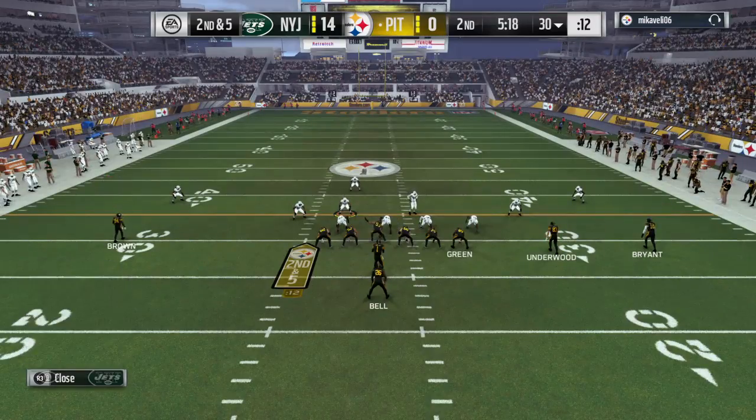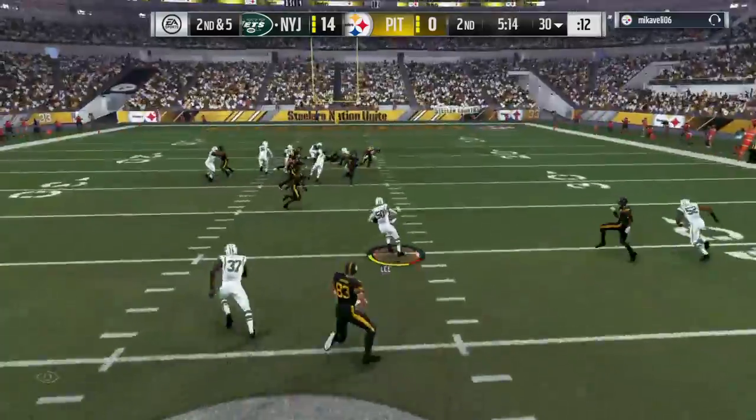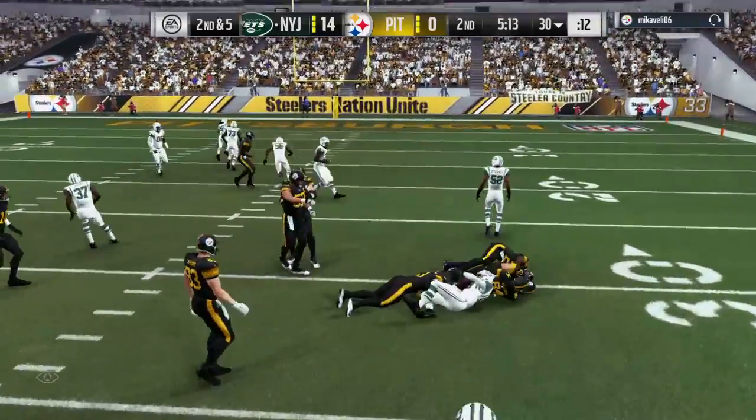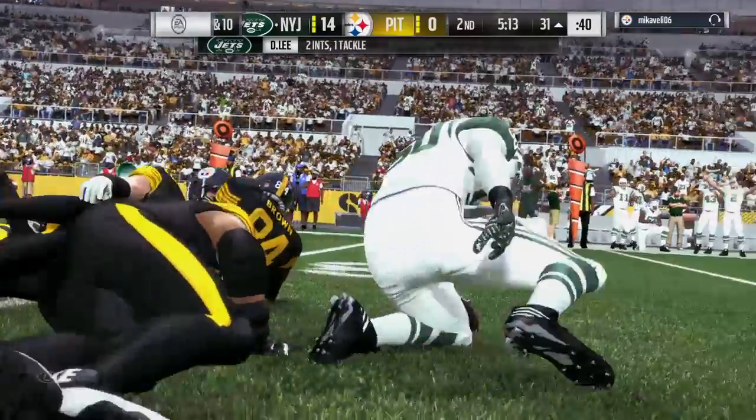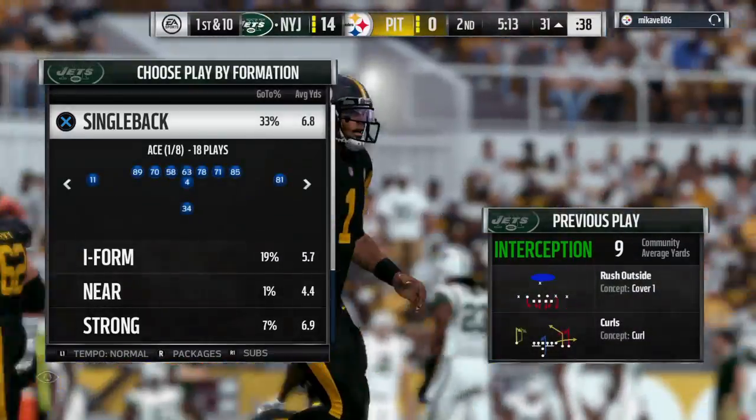To throw on second down is Newton. And he fires one that's intercepted. A great read, and it's picked off. And the return here will go to the 31-yard line. And New York set to take the field.